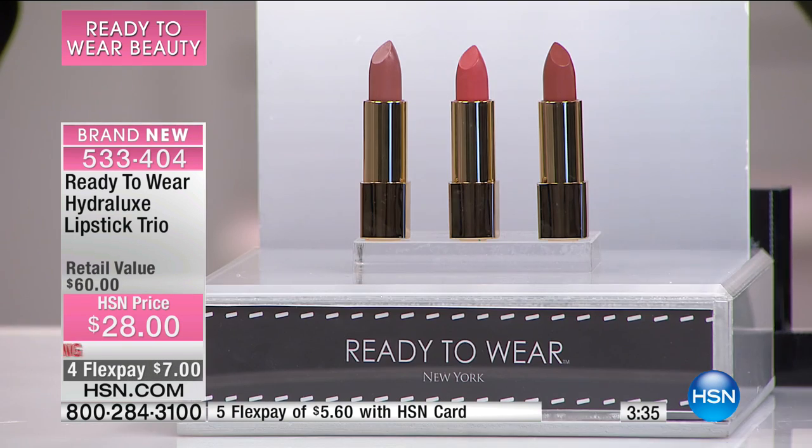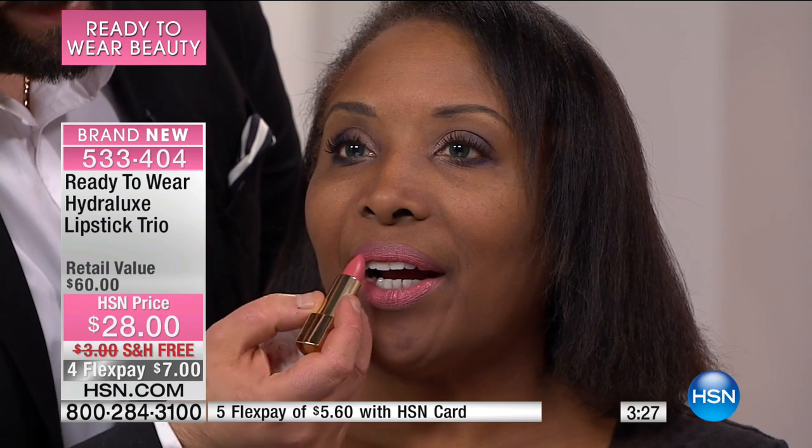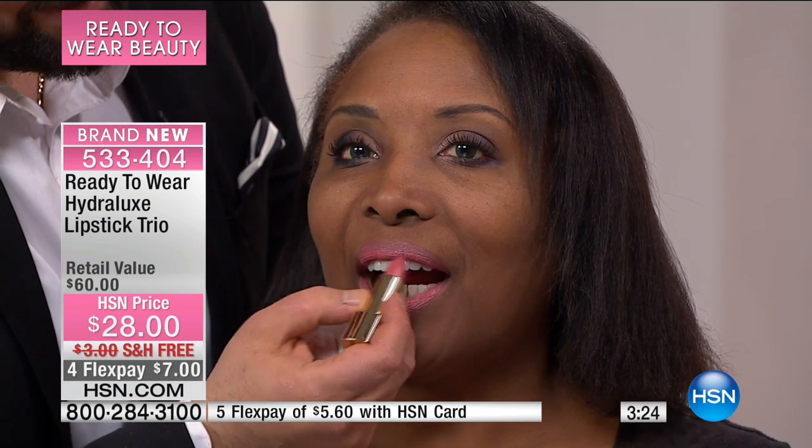The hyaluronic acid binds water to your skin, so your lips are juicy and hydrated for longer. Right, and it doesn't feather. It doesn't run, it stays put. It's very nice. And it doesn't matter what age you are, these colors work on everyone.